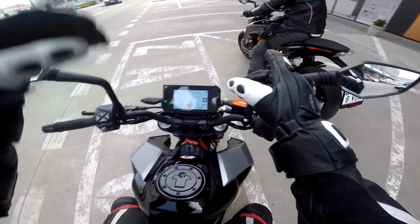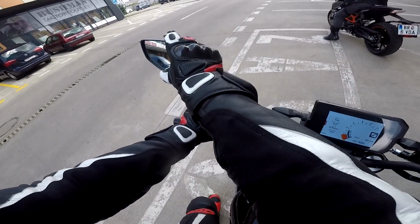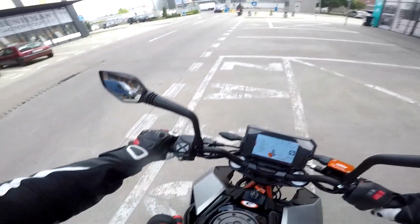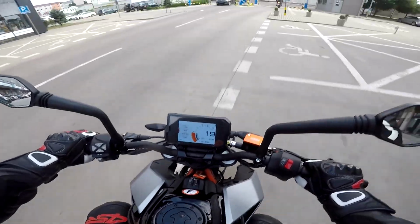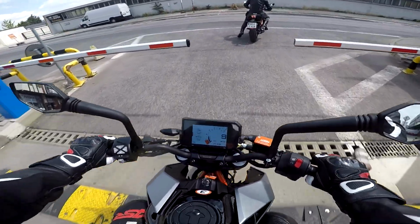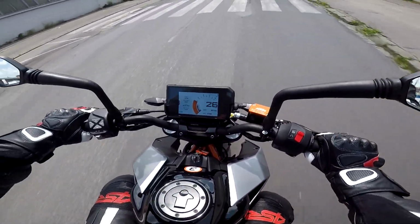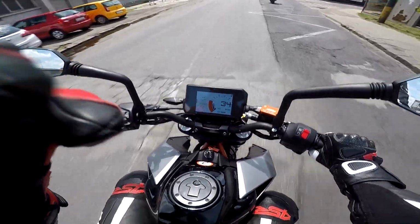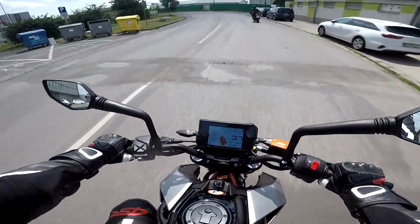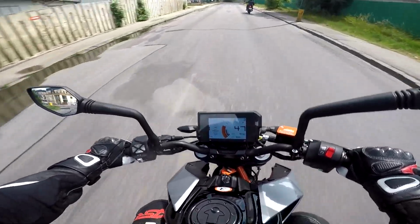So that is actually the KTM Duke 125. So guys, he was before on the 1290 Super Duke, and now we are on these little motorcycles. I've been on the 890 Duke GP, and now I'm testing out the 390 Duke. I wanted to try this because I was before on the RC 390, so I wanted to compare the difference between those two motorcycles.